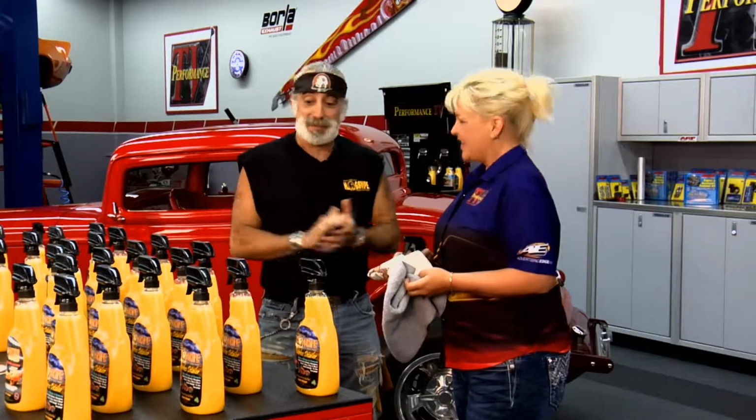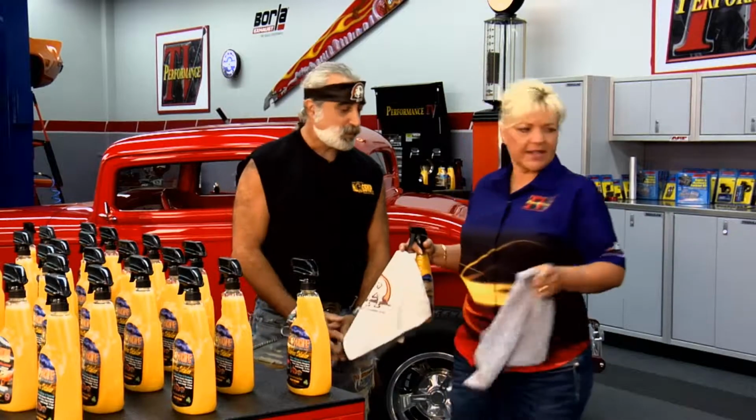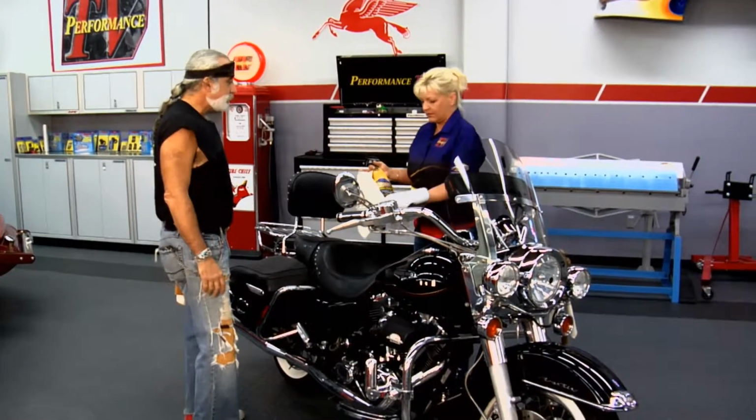A millisecond makes the difference. Well, you have two different cloths here. Can we come over to the bike? Sure. Speaking of something that constantly needs cleaning in the elements, absolutely. Show us why the two different towels.